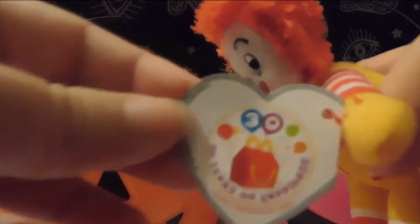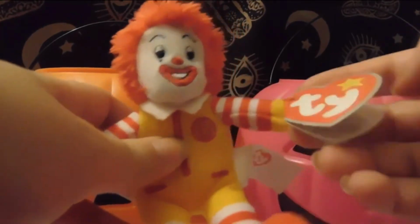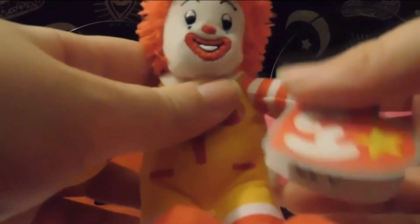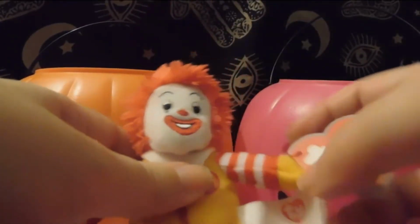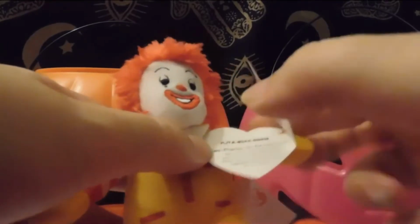It says 30 years of happiness. I think this was like the 30th anniversary thing for McDonald's, specifically around 2009. So I think that's a really cool concept. I wish they would still have that sort of thing, because I don't know, I just think that's really cute.